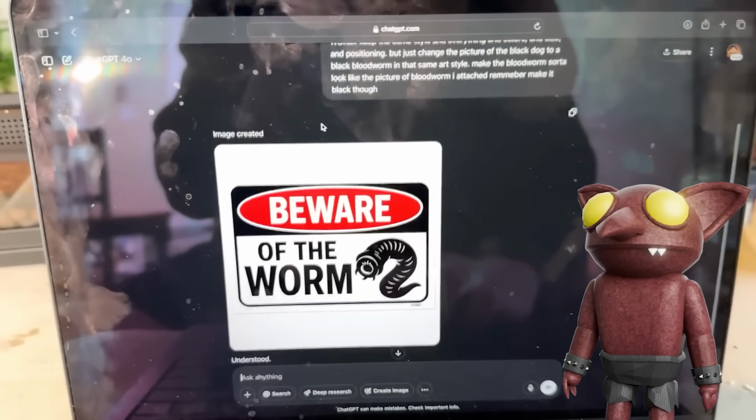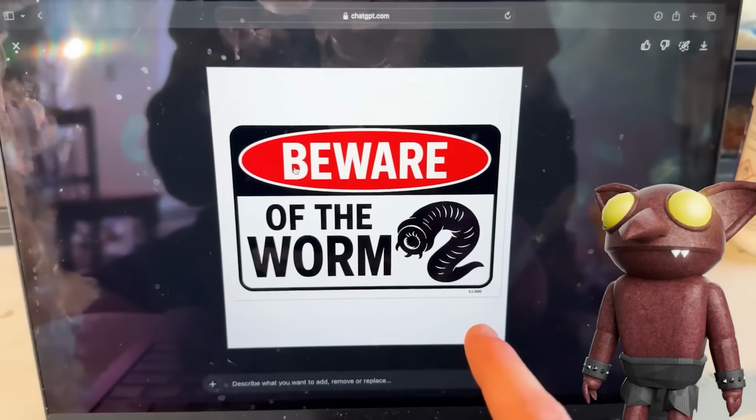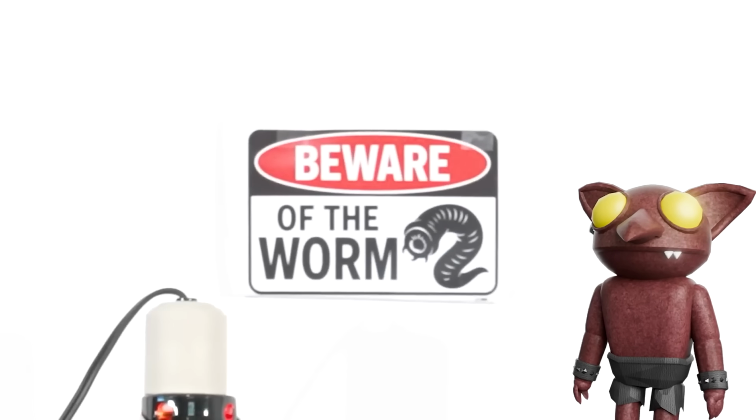Look at what it generated. That is absolutely perfect. So I printed it at the store real quick, attached it to a piece of cardboard to make it a sign, and there we go, a beware of the worm sign.